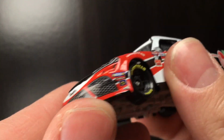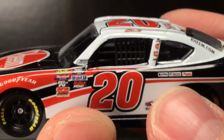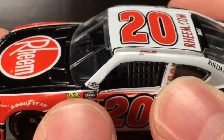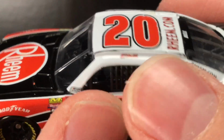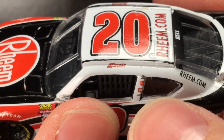Underneath the splitter, you do have kind of like a black base below the red. Over here on the side of the car, we do see a little bit of some decal issues right here with the NASCAR XFINITY logo and the NASCAR race car logo. That's unfortunate. The Christopher Bell logo is a little too high up, needs to be lower above the door.